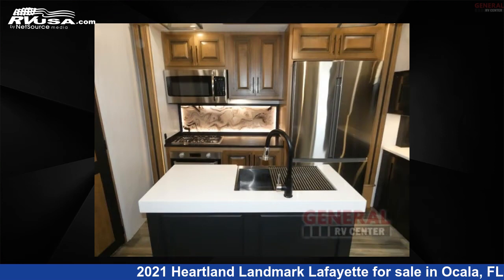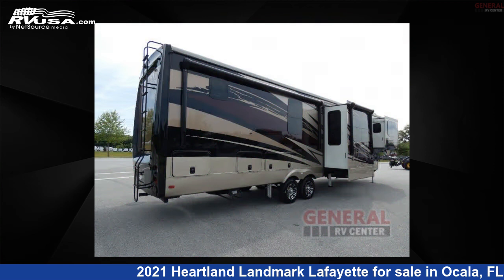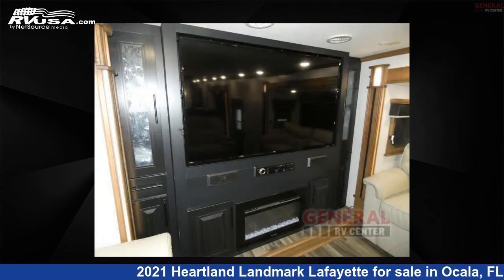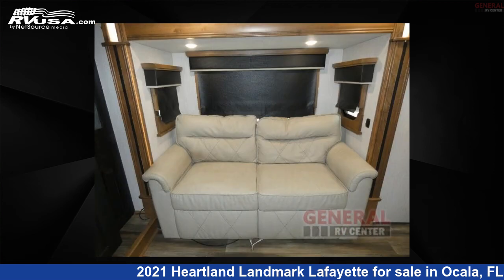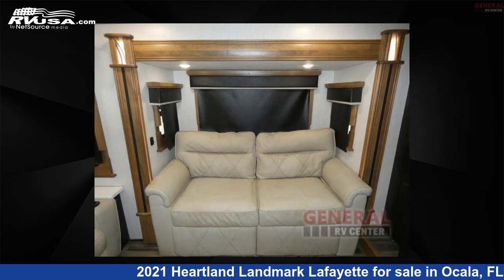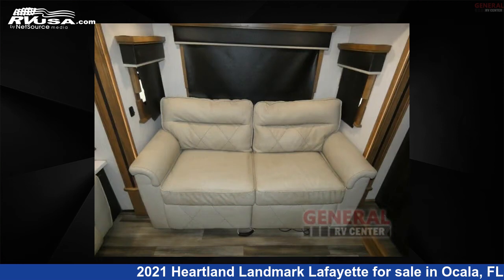This used Heartland is 43 feet 0 inches in length and features sleeps 6, slide-out, and 80 gallons fresh water capacity. The floor plan layout of this fifth wheel features bath and a half, front entertainment, front living area, kitchen island, rear bath. Remember, this is an AI-generated video of one of thousands of classified listings on RVUSA.com.